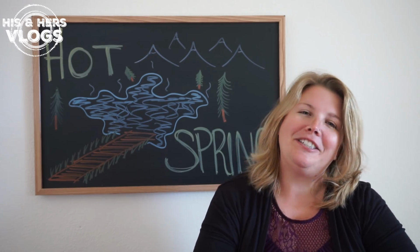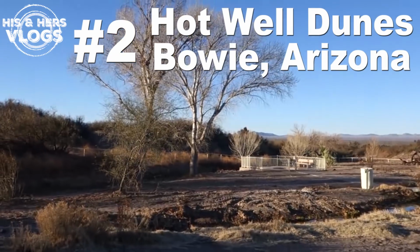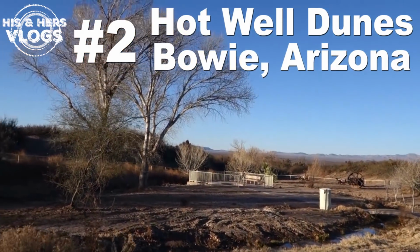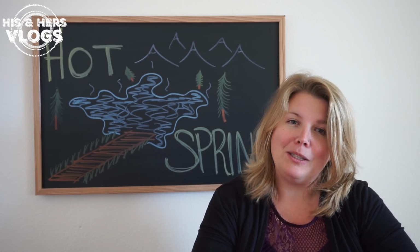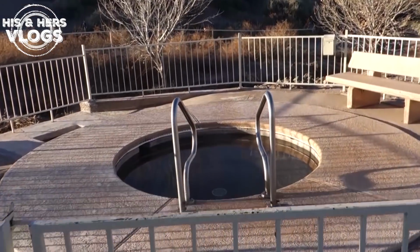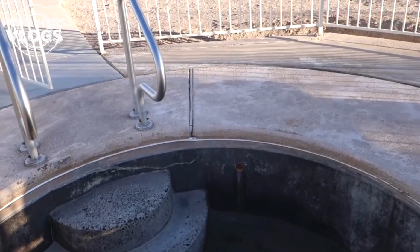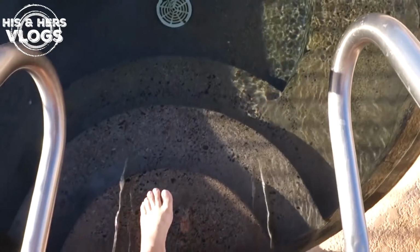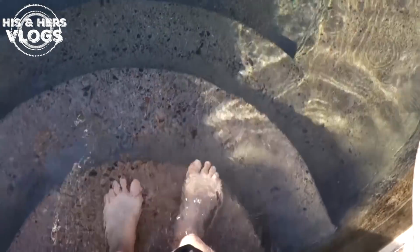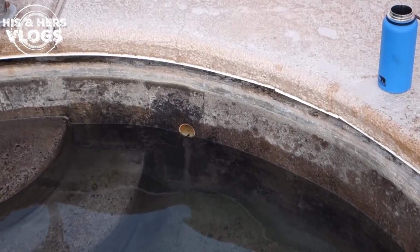number 2, which is Hot Well Dunes, just outside of Bowie, Arizona, right off of the 10. So this is BLM land. One of the best parts about it is it's only $3 a night to camp there. The hot springs are kind of special in the sense that they are solar powered. So there's big tubs, 2 of them. They fill in the morning when the sun comes up, and they empty at night when the sun goes down. So clean water every day and to keep the riffraff out at night.